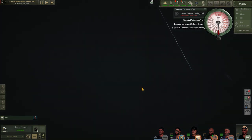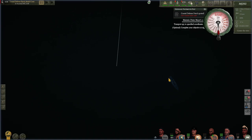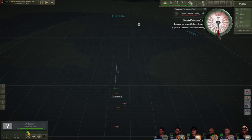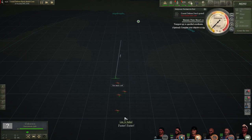Okay, they're passing us by. Wow, that's close. That is close. We are 80 meters from that ship. These do not appear to be outfitted with sound capture devices. I think we're going to try to go ahead and begin sneaking forward as we are in their baffles, and we will come to 10 meters.